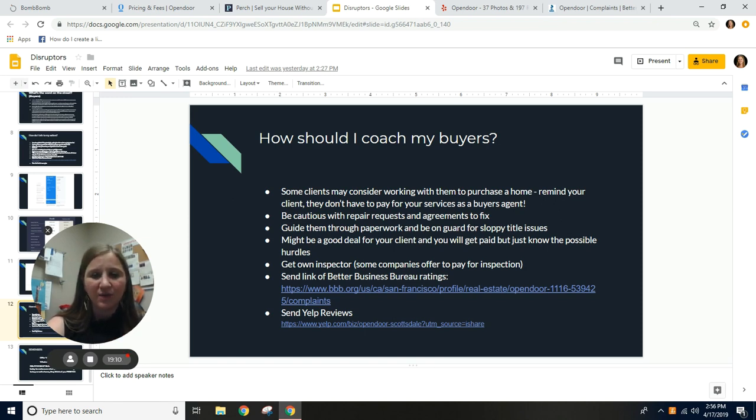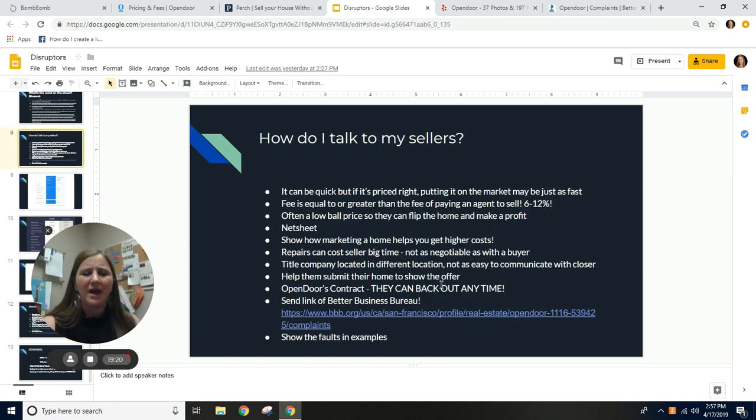Be cautious with the repairs and the requests. Guide them through the paperwork. It might be a good deal if you can get through some of those hurdles. So I think we covered that. Oh, and how do you talk to your sellers? So it can be quick if it's priced right, yes, but putting it on the market might be just as fast.